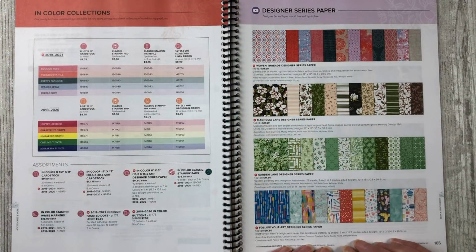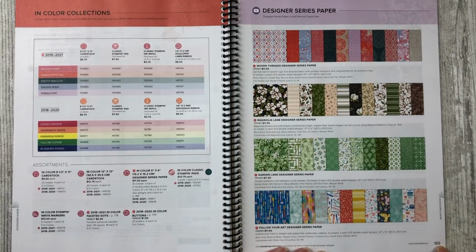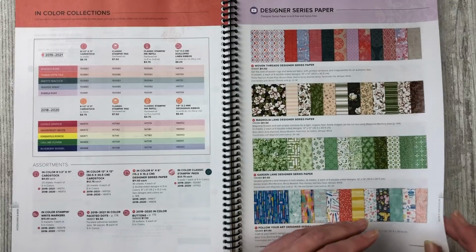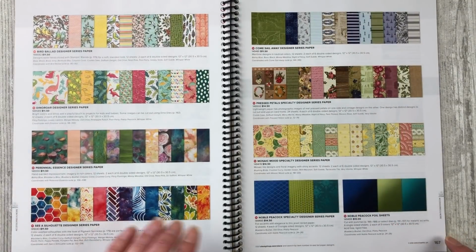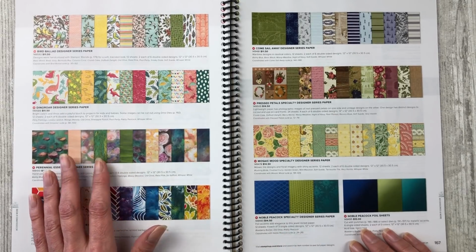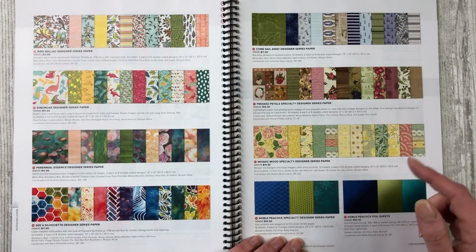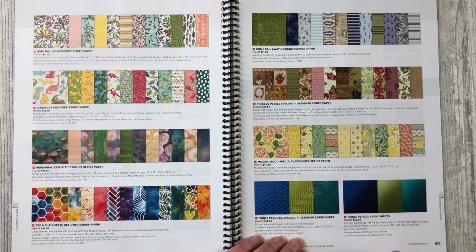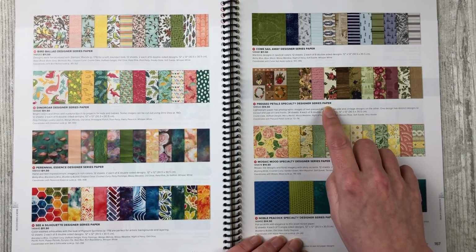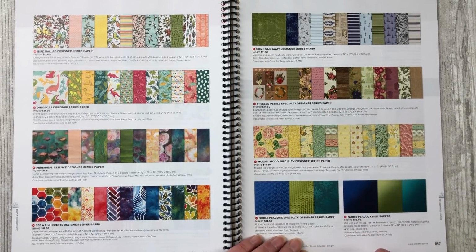Okay, so let's move on and talk about the Designer Series paper. So you'll find the Designer Series paper starting on page 165, and it runs through 168. So there are 12 different packages of Designer Series paper, and I've kind of pointed them out to you as we went through the catalog. But here, you can see them kind of all in one place. But if you go to the particular product suites that we talked about, you can see a much larger picture of the designer paper if you want to get a closer look.